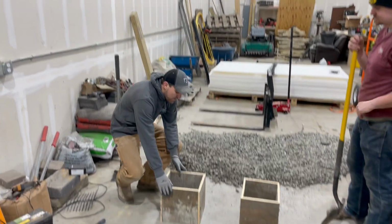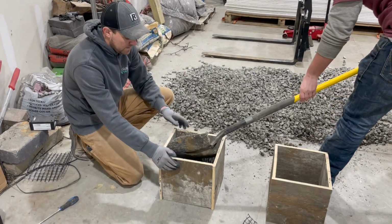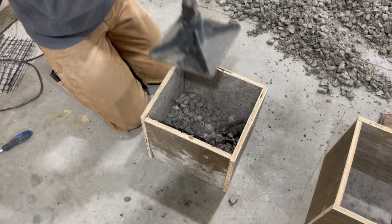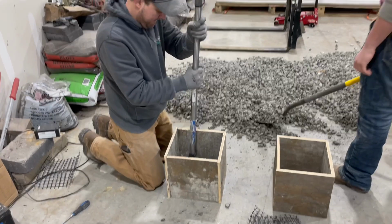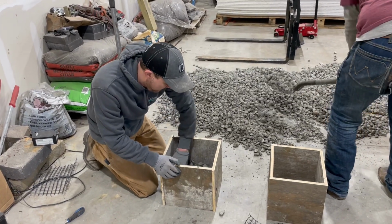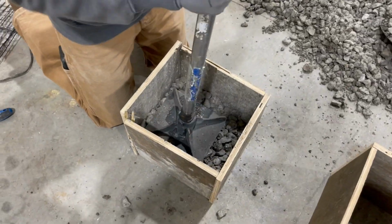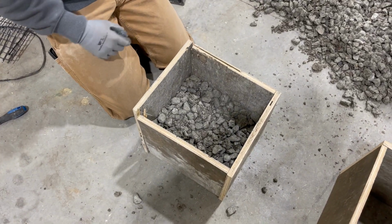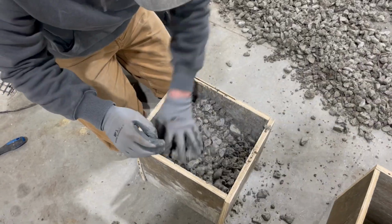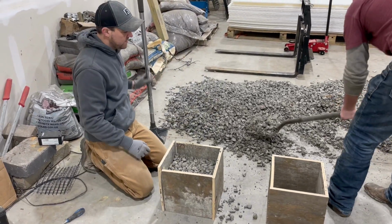We're going to take this first box here, and we're not going to do anything with it. We're just going to stack it. So go ahead and give me some blocks here. We're just going to take this box and keep filling it up all the way to the top. We're going to tamp it as we go. One more scoop maybe, there we go.